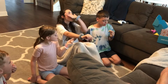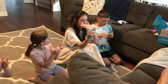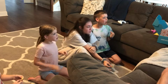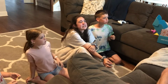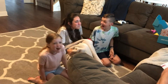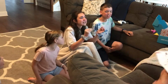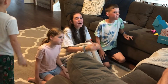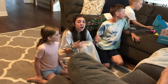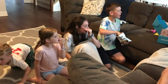Three, two, one, go. Oh my God, no! It's a strange texture for an egg. Okay, I'm not gonna lie, I don't hate them. I think I actually like them. What a hard-boiled egg smells like, that's what it tastes like. Yeah. No, it's good. I think you have to like hard-boiled eggs. I love hard-boiled eggs, but this stinks. Good. More chips for me. I just think it's weird.